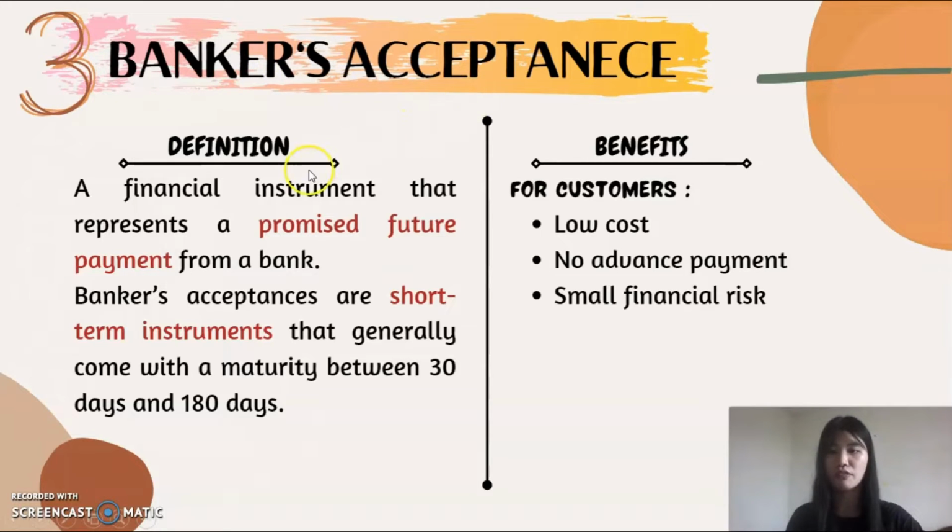Now I will continue to explain the third trade financing product, which is banker's acceptance. Banker's acceptance is a financial instrument that represents a promised future payment from a bank. This means that the bank will promise the customers and help them pay a certain amount of the payment after issuing the banker's acceptance. Besides, they are short-term instruments and the maturity period is only up to 6 months.